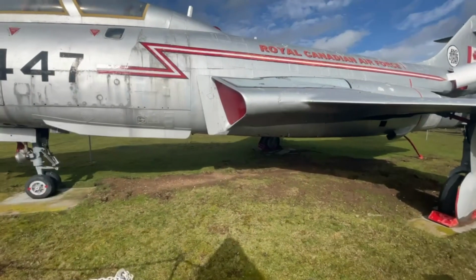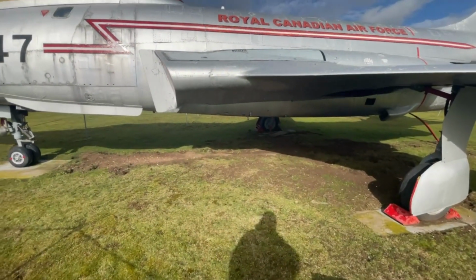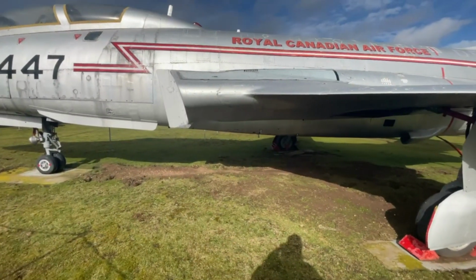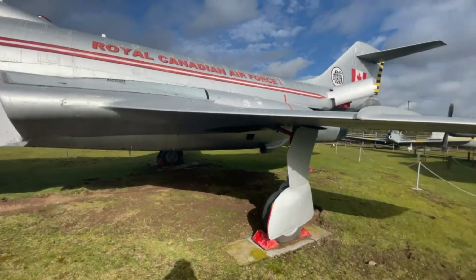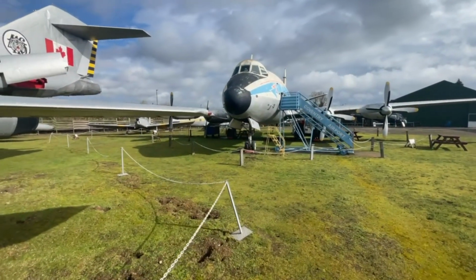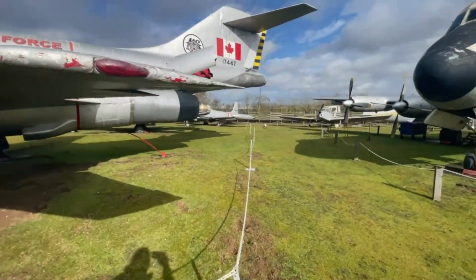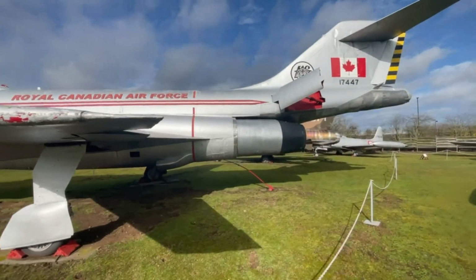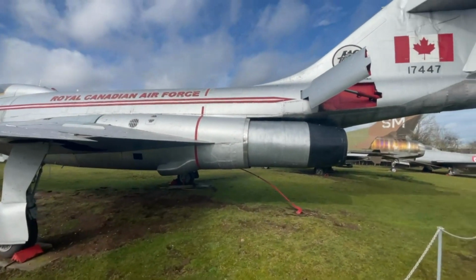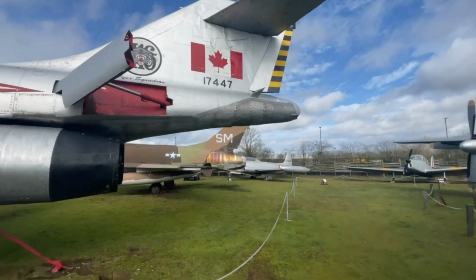So this plane is a McDonnell Voodoo trainer fighter. Flew at a maximum speed of 1200 miles an hour. So again, fast jet. So these planes have been here for quite a while, so parked outside for a number of years. So they have seen better days, but it's nice to see the history.